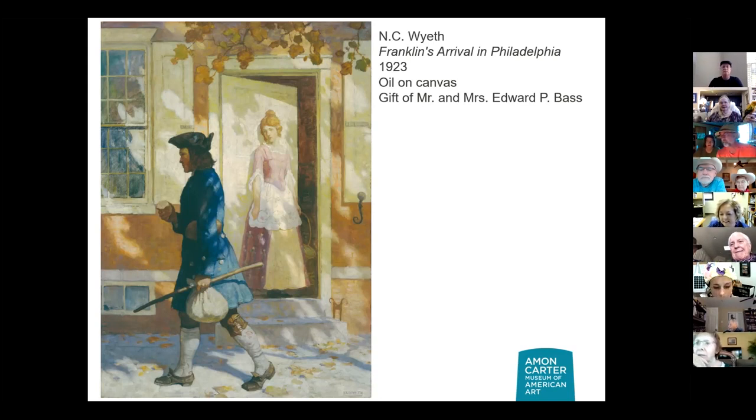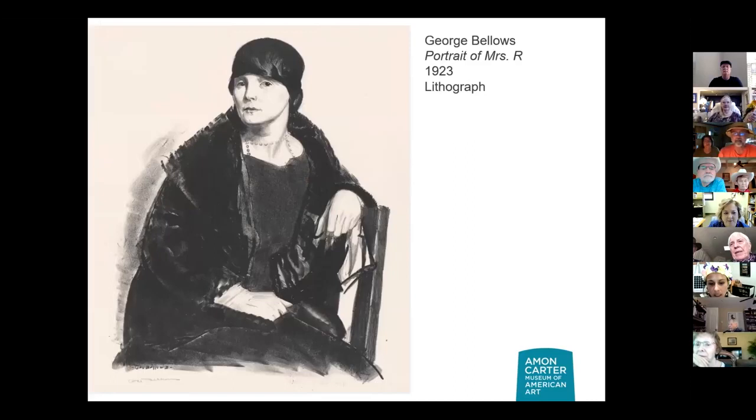We've got another one coming at us. Portrait of Mrs. R. Last week, we saw a portrait by Bellows of an older woman with a lace neckline and sleeves, holding a cane. This is another one of the portraits he was painting during that same time up in New York.